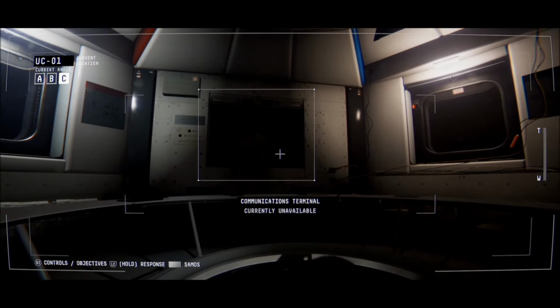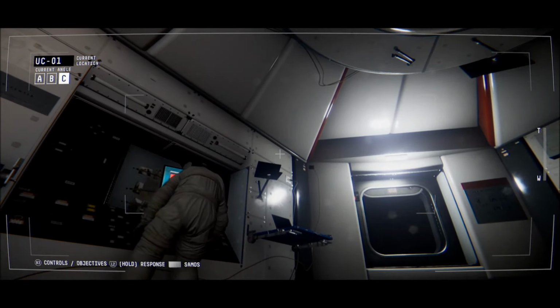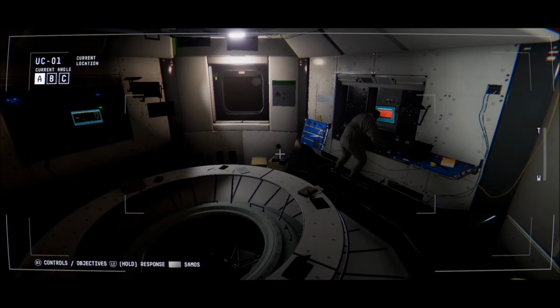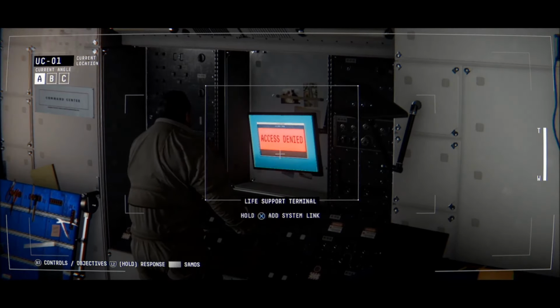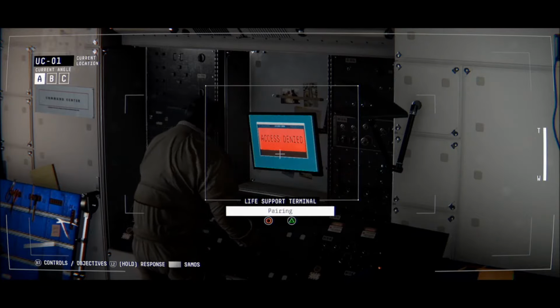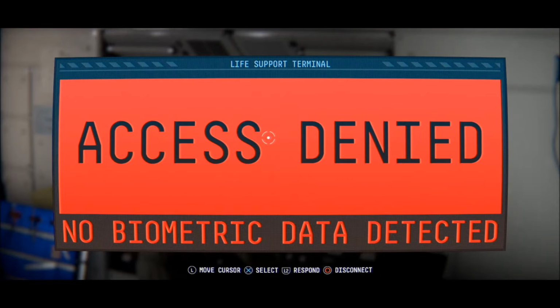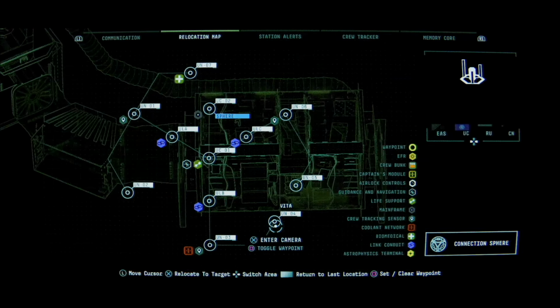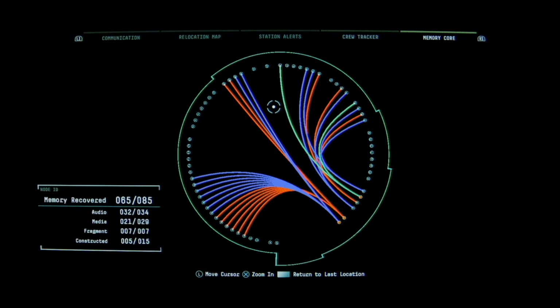Well. Jim? Where'd you go, buddy? There you are. Hi. Jim? Connect. Access denied. No biometric data detected. Oh, the crew tracker. Right. How's my memory core doing, by the way?